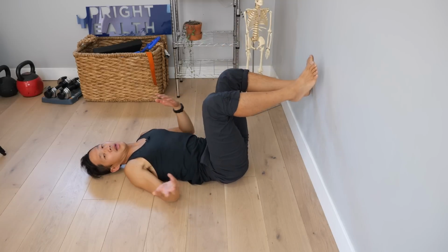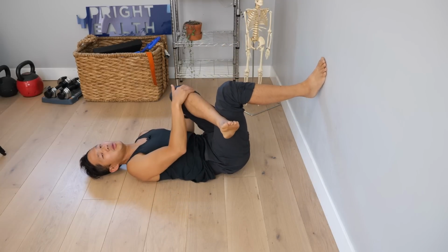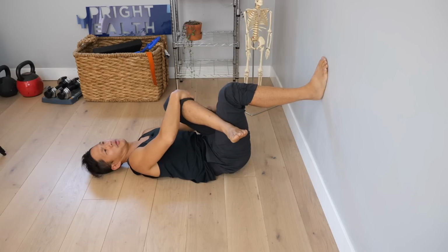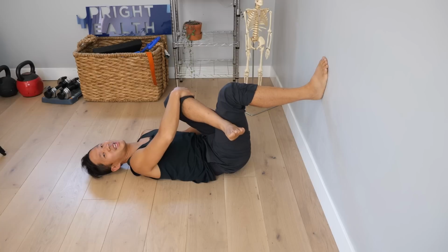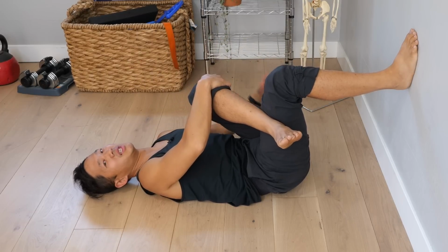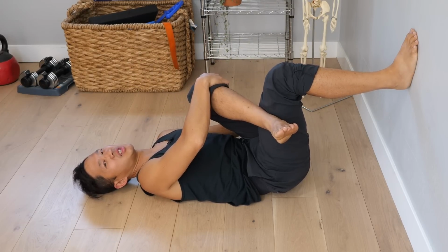Okay, so both sides, of course, do. And again, if you have one side that's stiffer than the other side, or it feels like, ooh, I can't contract that side much, then you want to work on that weaker and or stiffer side for an extra set. So again, if you're doing 1 or 2 sets, just make sure you do +1 for that weaker, stiffer side.